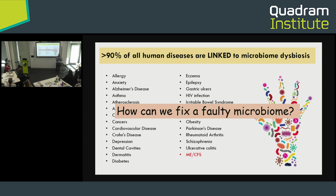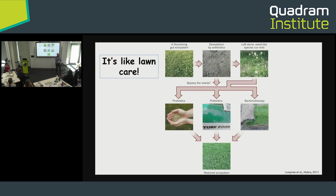So the key question is, okay, we have an abnormal microbiome. How can we fix it? Fixing your microbiome is like lawn care. Here we have a healthy lawn on the left, and if we take lots of antibiotics or the wrong type of foods, we can lose a lot of the beneficial microbes. That gives an opportunity for bad bacteria to grow more and to have a really bad effect on the body.